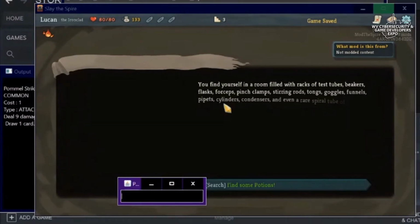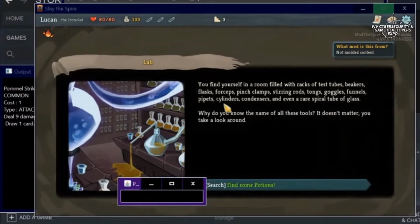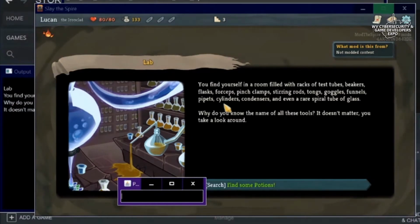If you want to go ahead and play that. Search, find some potions. See, it tells me I found potions, but I want to see where I am. I'm kind of curious what the flavor text in here is.